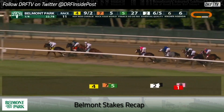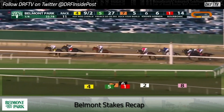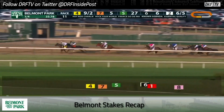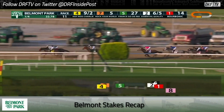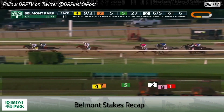of this pace early. Several lengths behind him. There's the Gray, the winner of the race, Essential Quality. He also, I thought, got a great ride, Dan. Saez got this horse off the inside on the first turn. You can see him right now. He's riding this horse along just to make sure he doesn't get too far outrun. He's always got this horse in a good position, and Hot Rod Charlie starts to take some pressure.